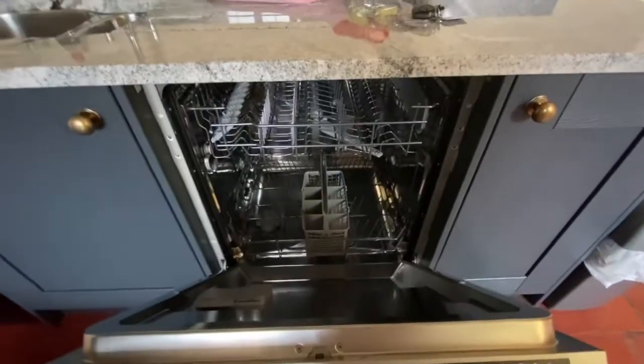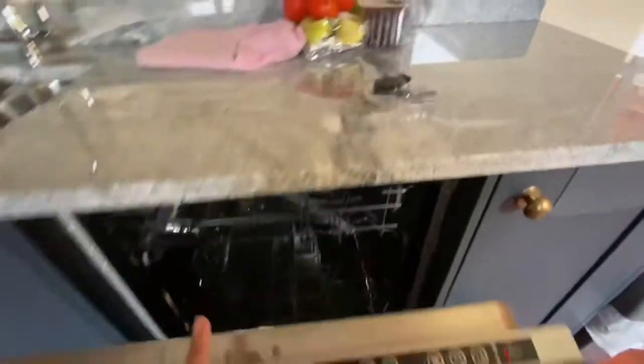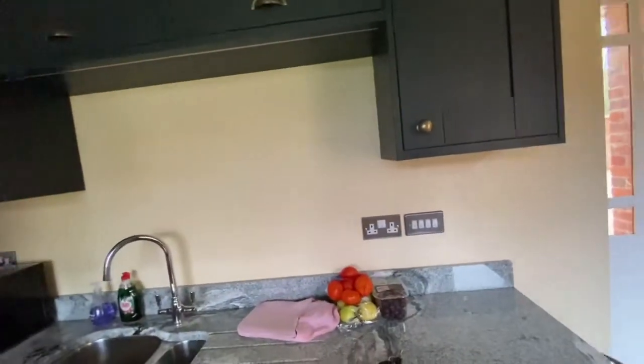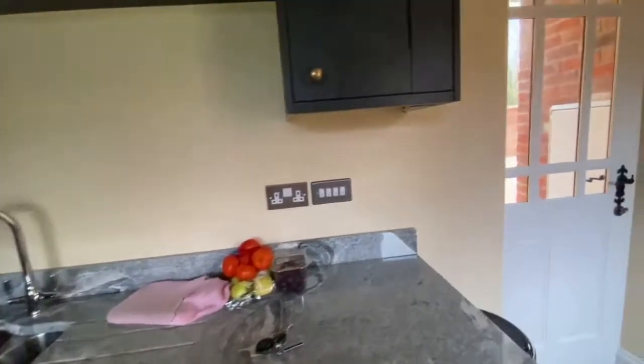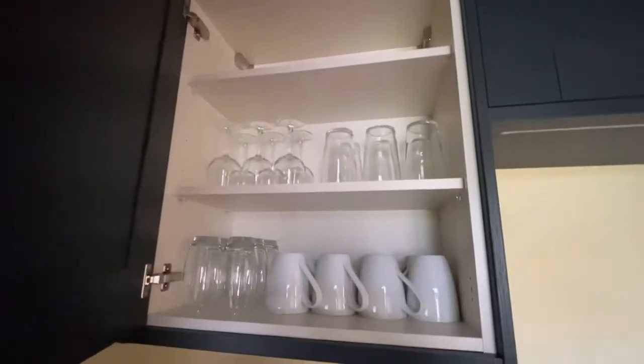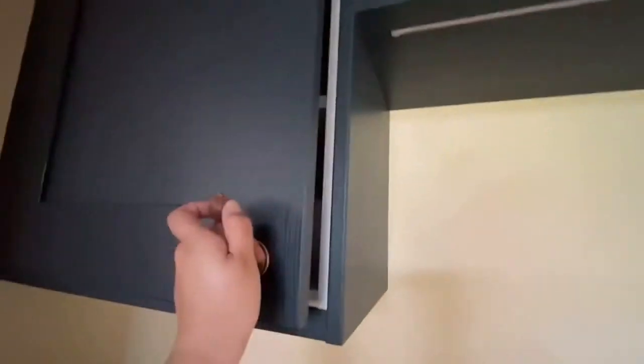Look at that. It's only for me to wash every day. No, I mean, yeah, because we can put all the plates and the cups and everything in the dishwasher, and it does everything for you. And there are the plates. These are the cups and glasses.